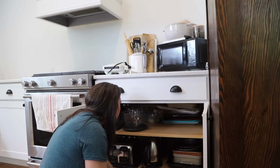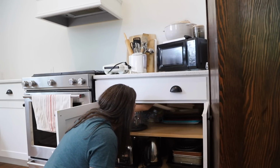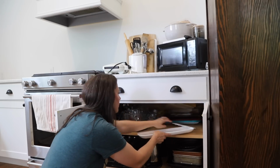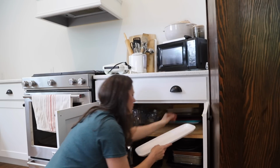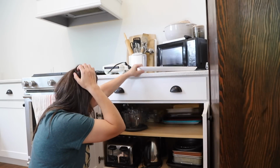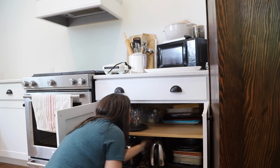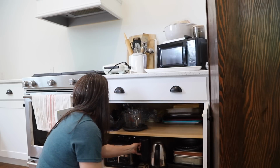Both of these items were received as wedding gifts over 22 years ago now, and so I think that we've gotten our use out of them, and I'm really looking forward to these upgrades. We also have some serving platters here in this cabinet that I know we haven't used in the last year or so, and they're just taking up space, as well as a tea kettle percolator.